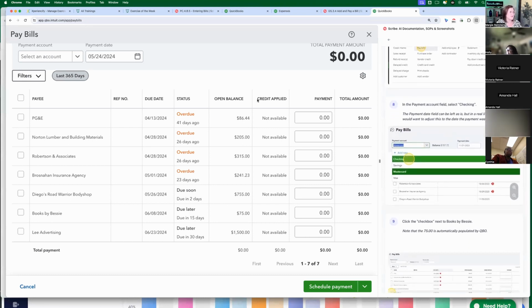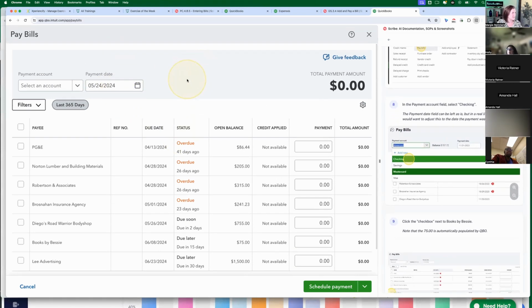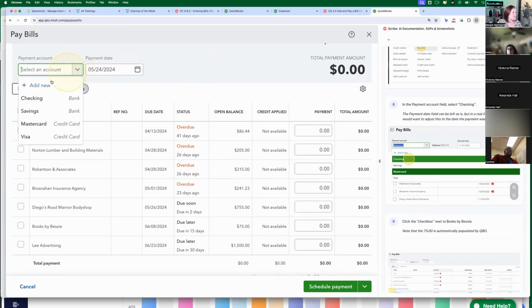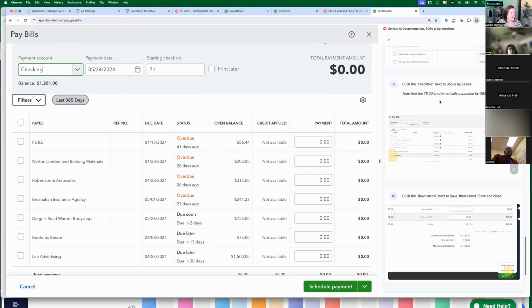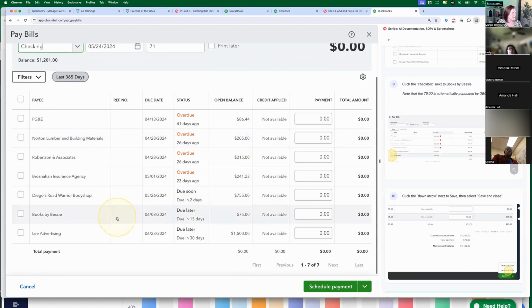In the payment account field, we're selecting checking. Okay, payment account, we're selecting checking. Click the checkbox next to Books by Bessie.